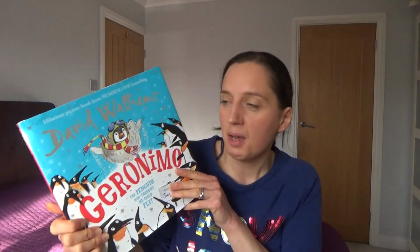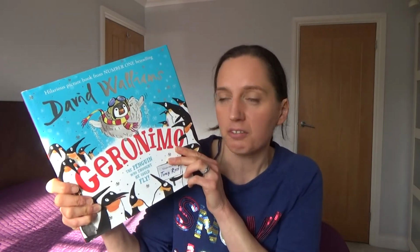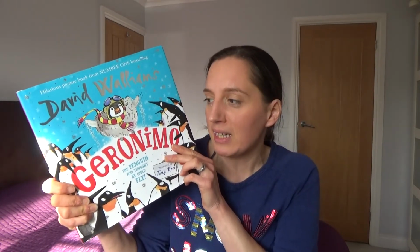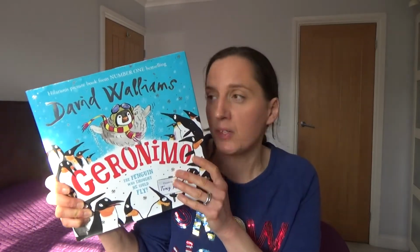And then we also bought this book one year, which isn't a Christmas book as such, but it's called Geronimo, and it's about the penguin who thought he could fly. It's a really lovely book, and Ted was about 5 when I bought this book, so I think this was probably the best age for him. This is by David Walliams, and it's just a really funny book.